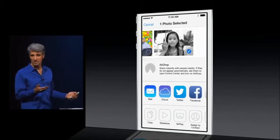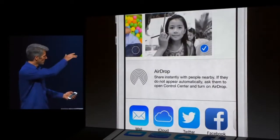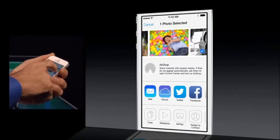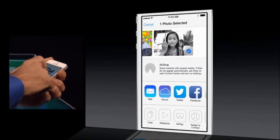If any of you were running iOS 7, I'd see you. It looks like it didn't leak, so that's good. You're not in there right now. But you have AirDrop. You have access to other photos. You can share them from right here, which is really handy.